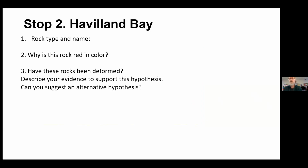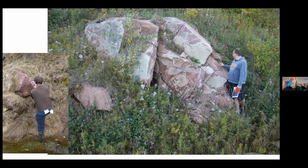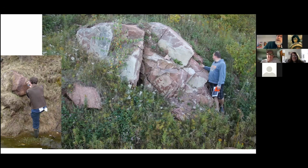You guys might recognize this rock. Anybody want to guess? It's a rock you know. That Jacobsville sandstone? That's what I was going to say. Yes, there you go. Thank you very much.